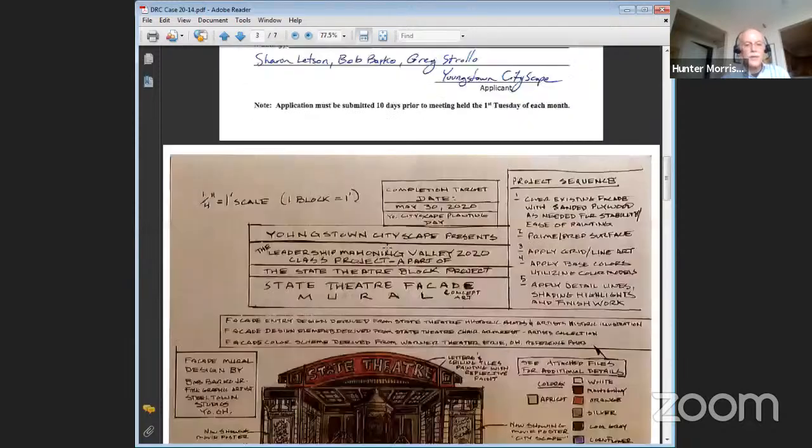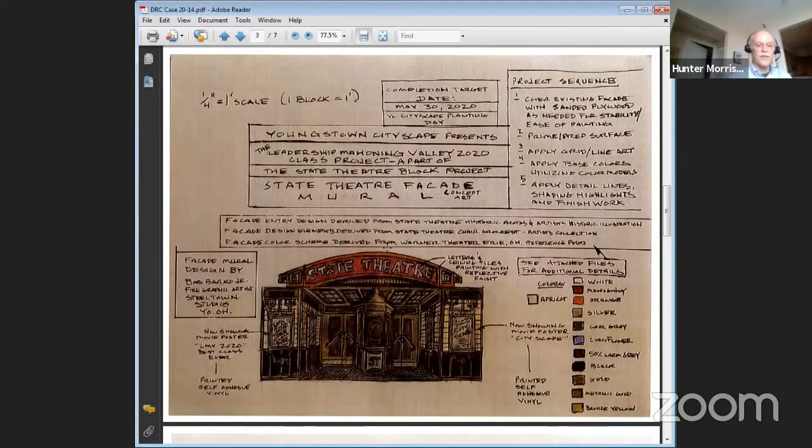Thank you. So, yes, this is the first drawing that was submitted, showing the State Theater facade itself, which, as you may recall, has been blank for many years. And this is a painting of the entrance as it once was. The box office, right? The box office. And Sharon, do you want to comment on this, or Bob, do you want to comment on this particular drawing?